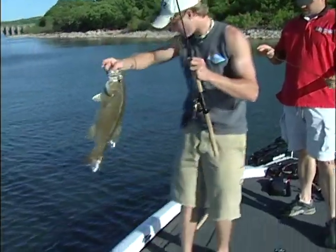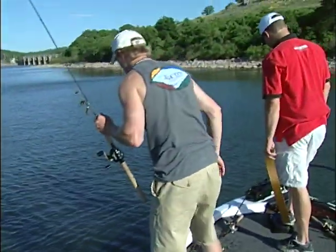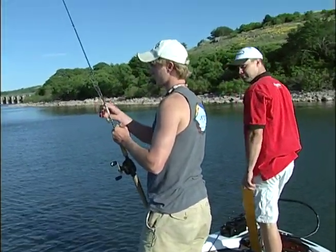Well, that's a pretty fish. We'll let him get back going out. That's going to be about a 5-pound smallmouth. It's been a while since I've caught a largemouth that big.